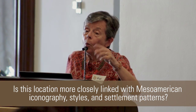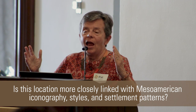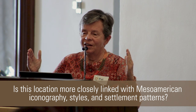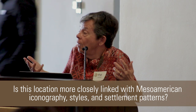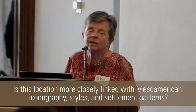Chaco Canyon, which is exactly the same time as Mimbres, has more macaws than Mimbres has. And so you might think you'd see Mimbres pottery in Chaco and Chaco pottery in Mimbres, right? Or something, but there's nothing. There's nothing that connects them, except the fact that they both have macaws. Makes me crazy. Ben looks like he might say something here.